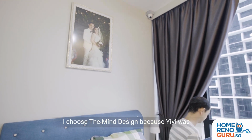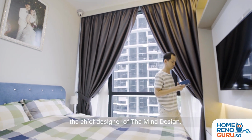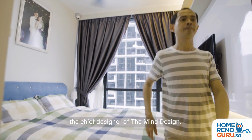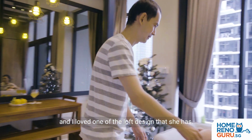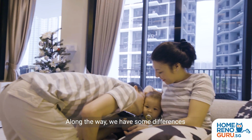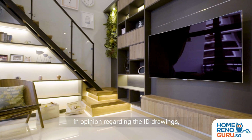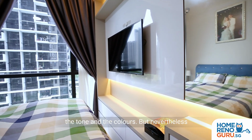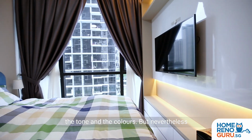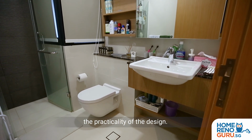I chose my design because EE was actually my client and she was the chief designer of My Design. I went through her portfolio and I love one of the loft designs that she has. Along the way, we had some differences in opinion regarding the ID drawings, the tone and the colors. But nevertheless, EE always managed to convince me on the practicality of design.